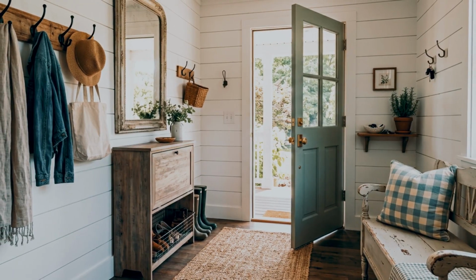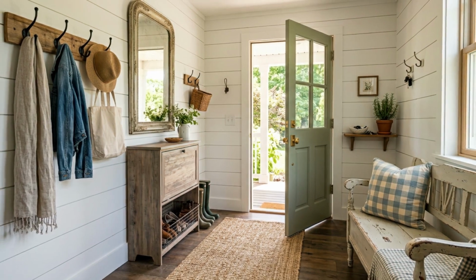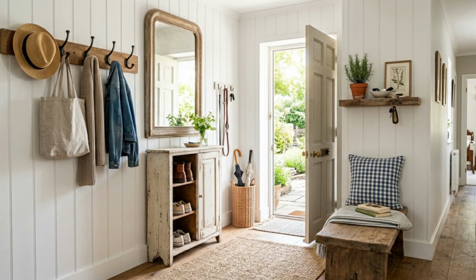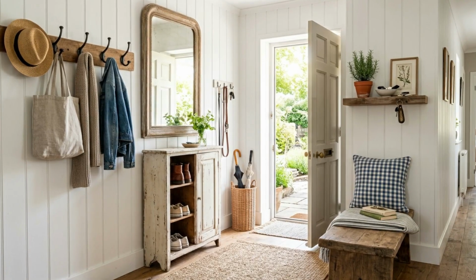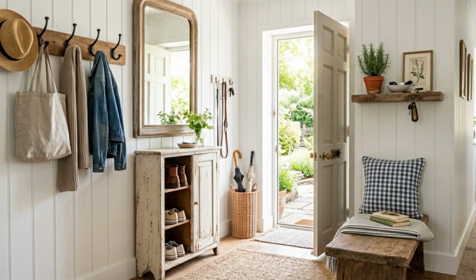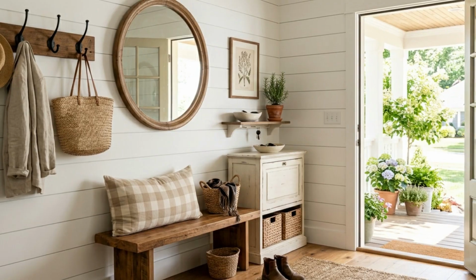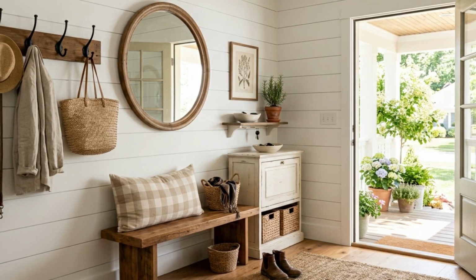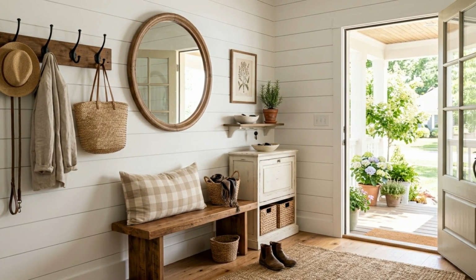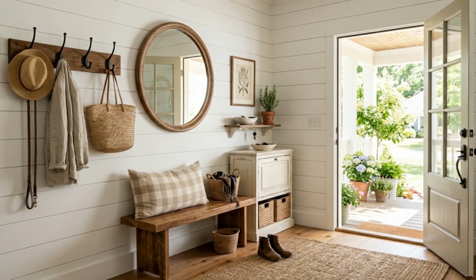The entryway, or what designers call the mudroom moment, sets the entire tone of your home. For a farmhouse summer refresh, start with a shiplap paneled wall in crisp white. It's the perfect backdrop for a rustic wooden coat and hat rack with black iron hooks. Layer in a slim shoe cabinet with a distressed finish, a vintage framed mirror to bounce light around, and a natural jute mat at the door. Add a small wooden bench with a gingham cushion for seating. Finish with a ceramic bowl for keys and a tiny potted herb on the shelf. Simple, charming, and completely intentional.